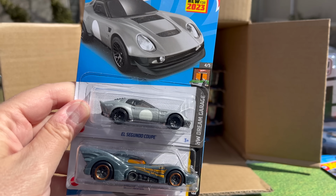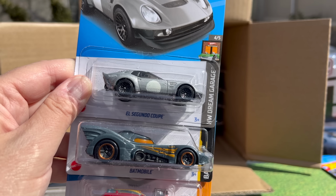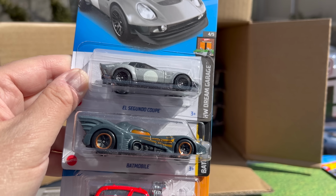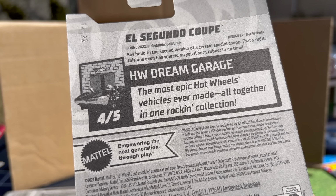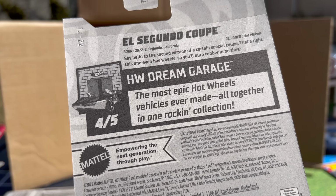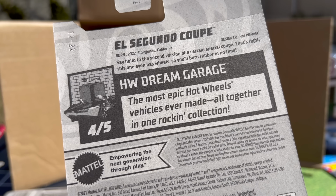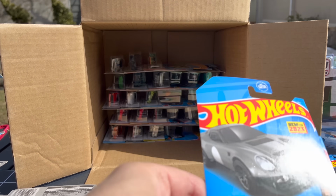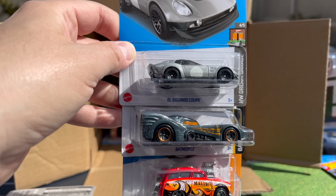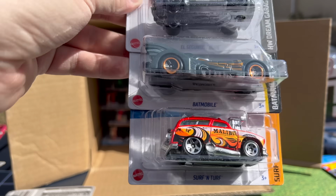El Segundo Coupe, that is a new model. It's based on the... what do they call it? The one that looks like a key fob, and I'm forgetting. So, oops. Does it say maybe back here? Say hello to the second version of a certain special coupe. That's right. This one even has wheels, so you'll burn rubber in no time. Yeah, so it's the, what is that called? I hate it when I do that, but you guys know what I'm talking about. The one that was all metal last year with no wheels. Oh, look, Batmobile. Surf and Turf.